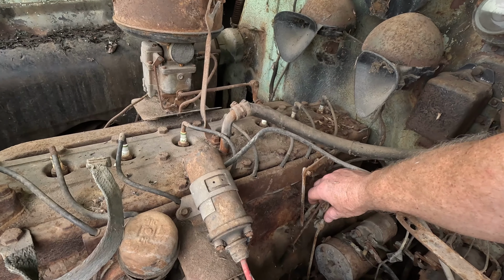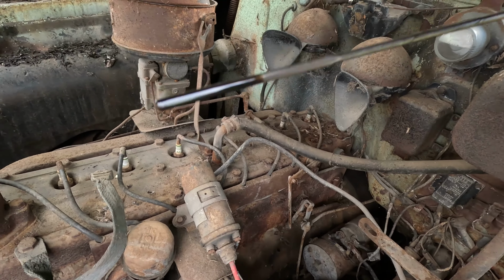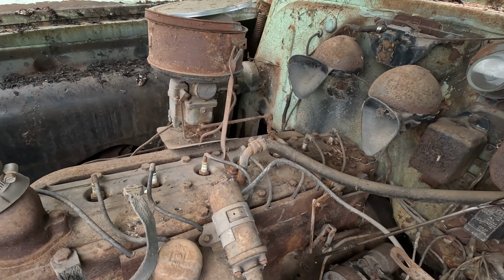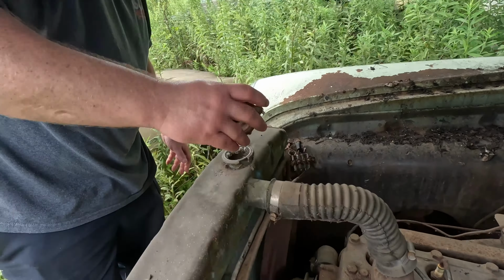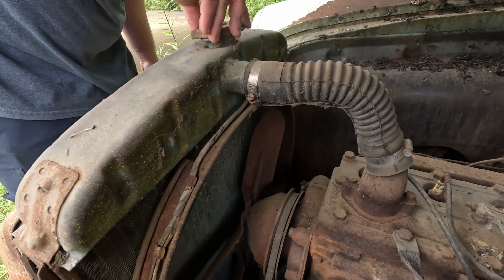I'm worried about the dipstick. Ah, okay. Look at that. That's amazing. I'm gonna say nothing. Looks like nothing. Denied. I mean, could evaporate.